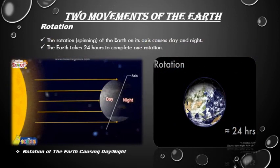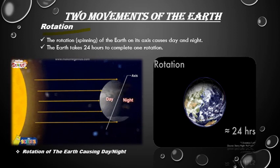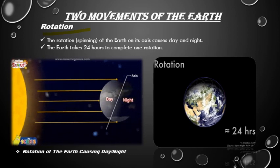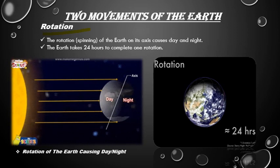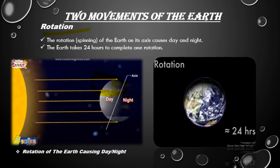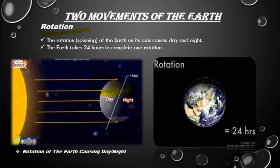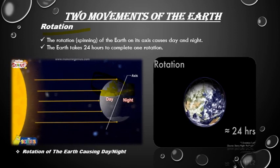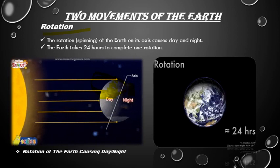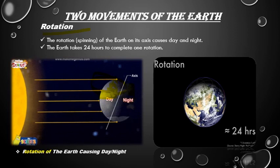Two movements of the earth: rotation. The rotation, the spinning of earth on its axis, causes day and night. Earth takes 24 hours to complete one rotation. You can see over here, whatever part is facing towards the sun, it's day, and at the back, whatever is facing away, is called night. So when the earth rotates, the part facing the sun has day, and whatever falls in the dark is night. So it is the rotation of the earth causing day and night.